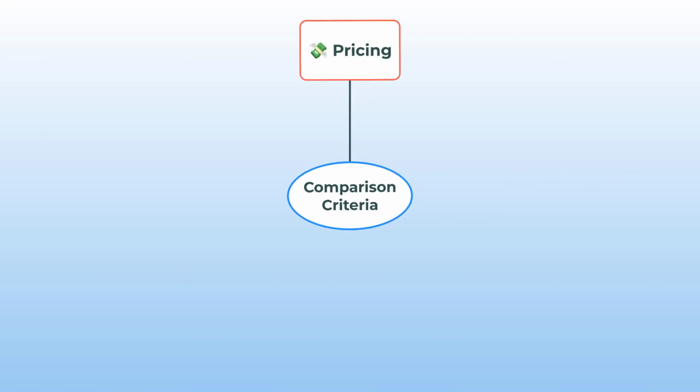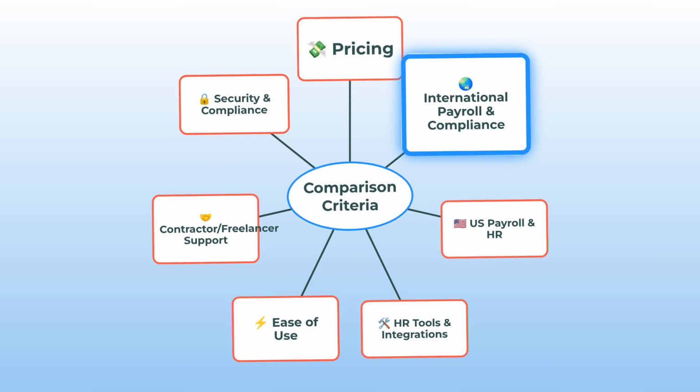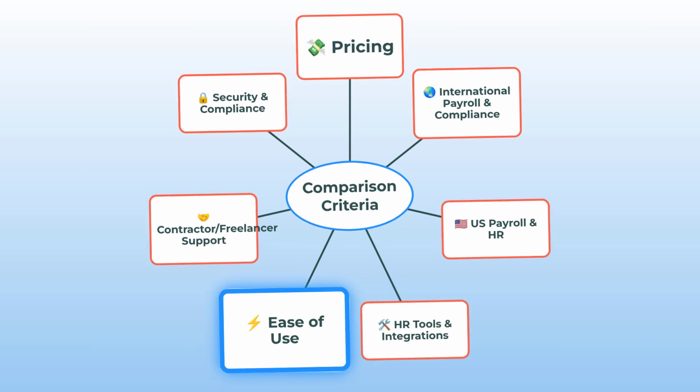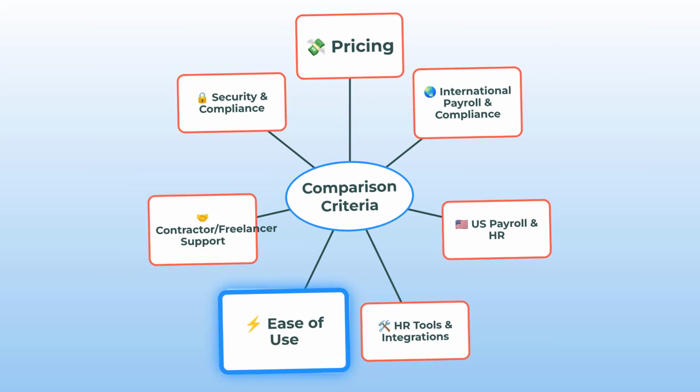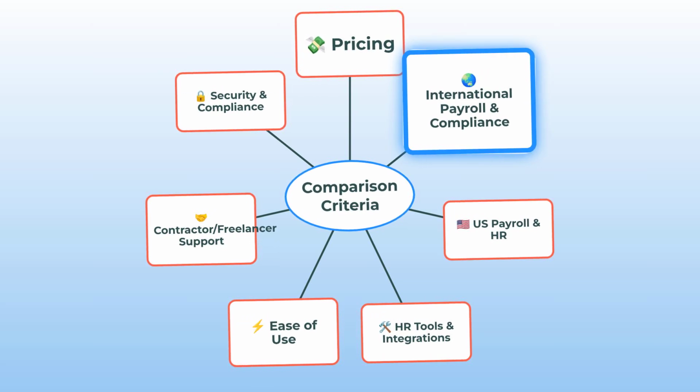All right, here's how we're breaking this down. Think mind map time. We're comparing pricing, international payroll and compliance, US payroll and HR tools and integrations, ease of use, contractor support, and of course, security and compliance. So buckle up, because there are some quirks you might not expect.